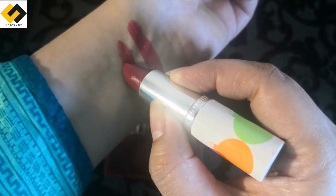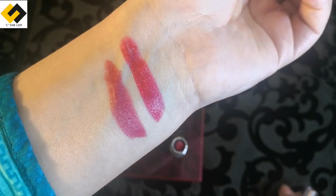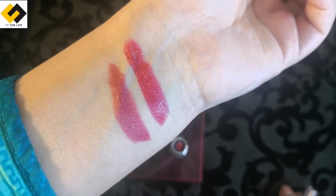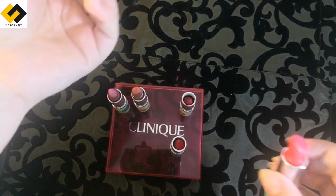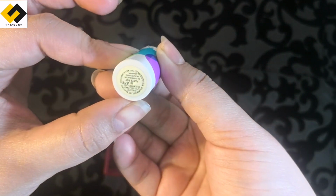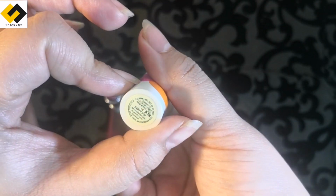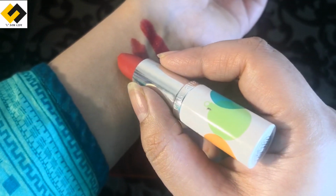These lipsticks are not long lasting and also not transfer proof. So the next shade is Party Pop and it's kind of bright pink shade.